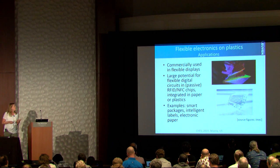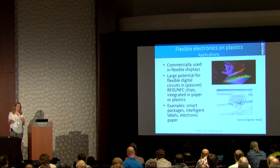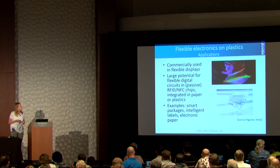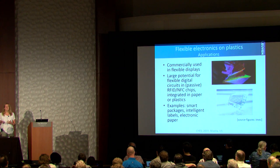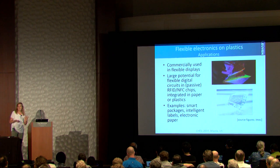So flexible electronics on plastic substrates are commercially used for flexible displays. And in these displays, thin film transistors are used to control the current that is drawn from the pixels or subpixels in these displays. But a bit over 5 years ago, researchers started to notice that this technology could also be used to develop digital circuits on flexible foil. And that's why they started making these circuits, first very small, then larger and larger.